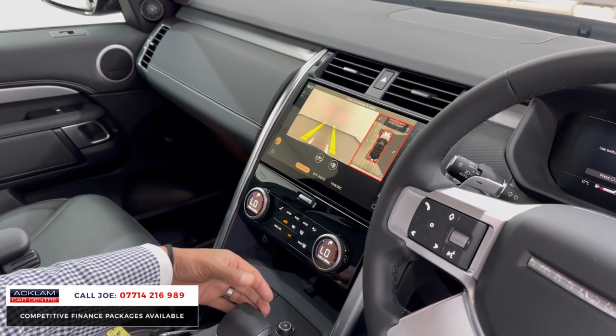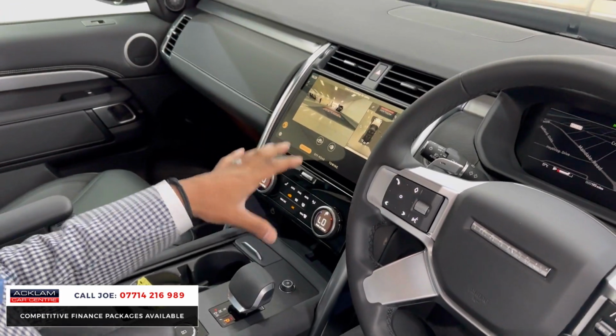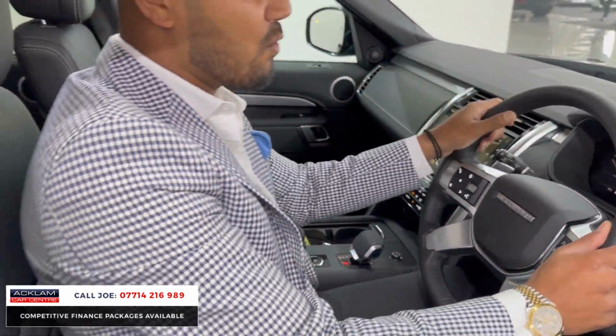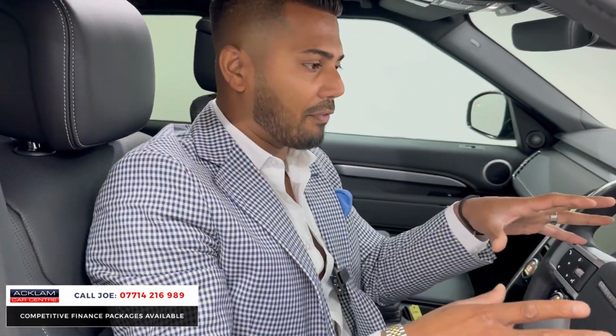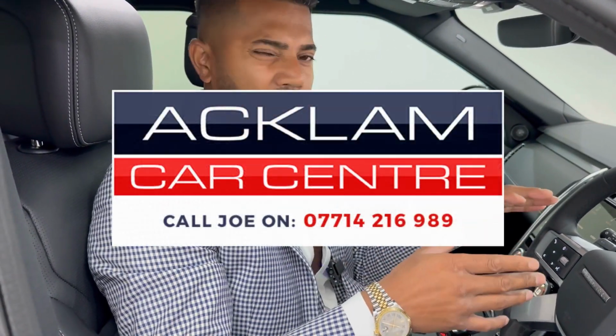The gear shifter is also easy, R for reverse, N for neutral, D for drive, and then press the P button to park it. You can't really want much more out of a car. This does everything if you're looking for a 7-seater, a good, nice, high up, with great running cost.